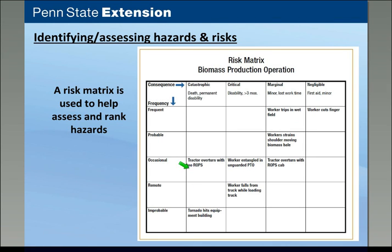As opposed to if you've got a tractor overturn because you've got a tractor without a ROPS that's still on your operation and being used. Well, those things do happen occasionally, and usually the injury is pretty catastrophic. It's either death, permanent disability, or certainly within the realm of reason for that sort of an incident.